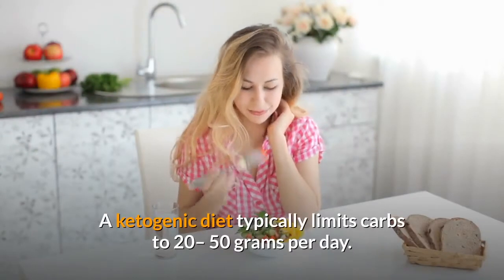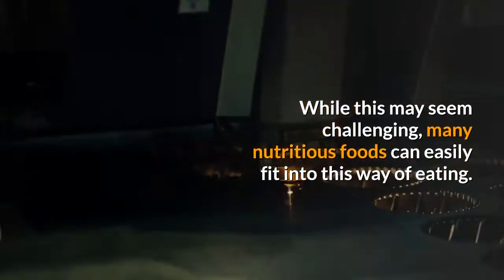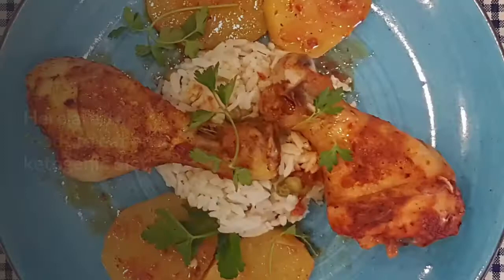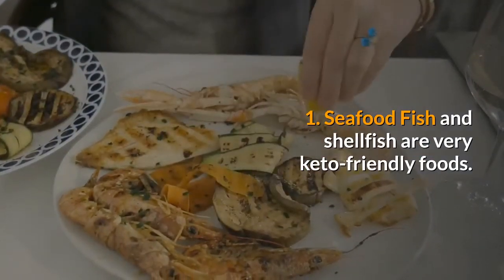A ketogenic diet typically limits carbs to 20 to 50 grams per day. While this may seem challenging, many nutritious foods can easily fit into this way of eating. Here are 16 healthy foods to eat on a ketogenic diet. 1. Seafood. Fish and shellfish are very keto-friendly foods.